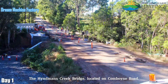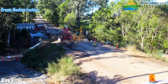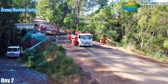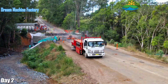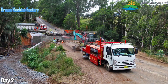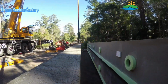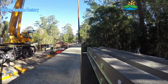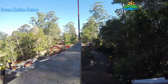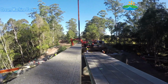The Hyndmans Creek Bridge, located on Comboyne Road, underwent a significant transformation with the replacement of the old timber structure that had served the region since its construction around 1955. This timber bridge had long outlived its service life, presenting increasing safety concerns due to its age and deteriorating condition. In July 2017, a 10-day shutdown of Comboyne Road facilitated the replacement of the bridge with a modern prefabricated concrete structure, marking a pivotal upgrade to local infrastructure.